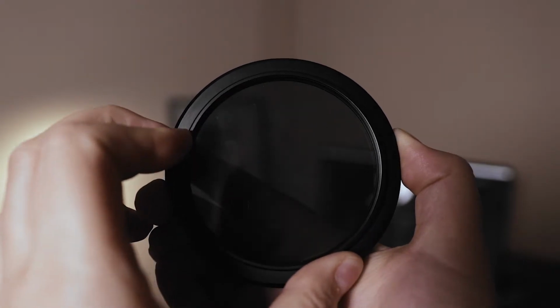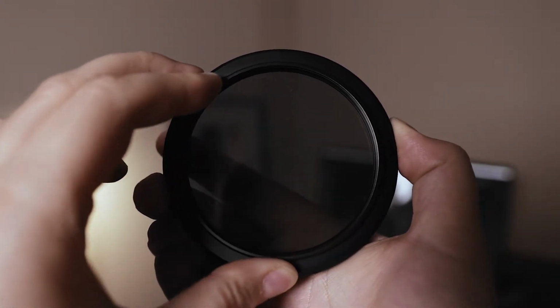Sometimes, especially when you are doing that, you want your aperture to be nice and wide to get that nice depth of field, you want to get some bokeh. But if you're shooting outside and you have your aperture wide open and your shutter speed at 50 and you have your ISO super low and it's still super blown out, that's where an ND filter comes in. It just gives you a few more stops of light to help when you want to film a lot of shallow depth of field outside.